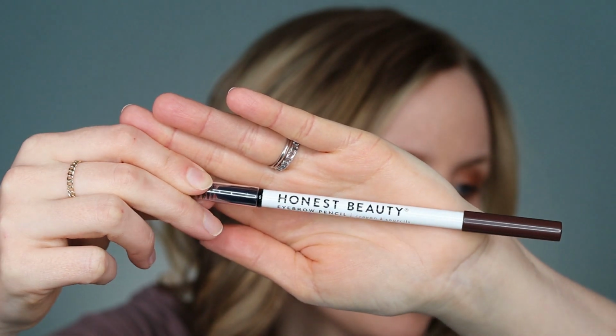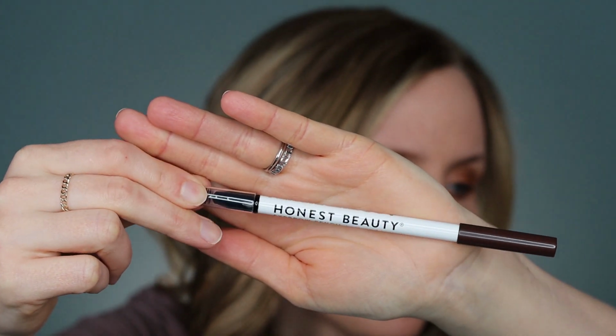While we're waiting, I'm going to test this new Honest Beauty eyebrow pencil. So this eyebrow pencil actually comes in two shades. This one is brown, which is supposed to be for cool blondes or cool brunettes. They also have the shade taupe, which is supposed to be for warm blondes or warm brunettes. It's a dual-ended pencil that has a spoolie on the end, so I'm going to go ahead and brush that through my brows. I was really excited to see that they had a brow pencil.